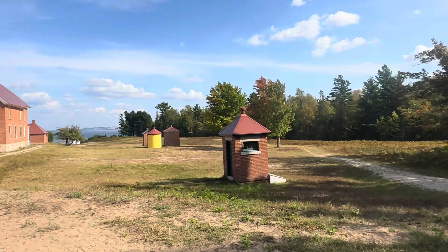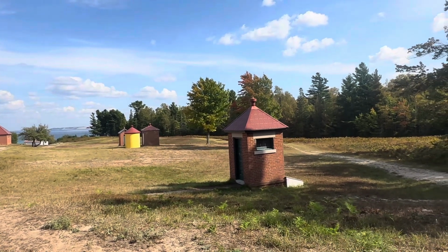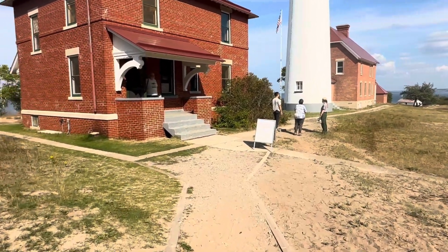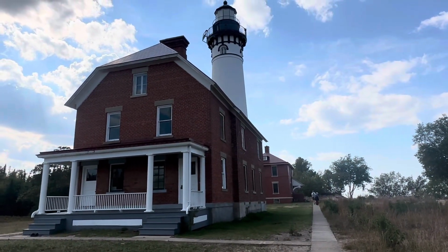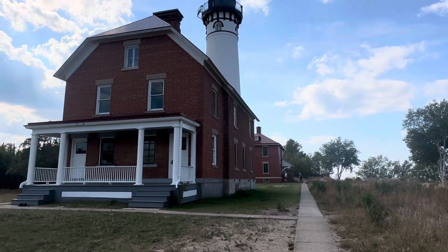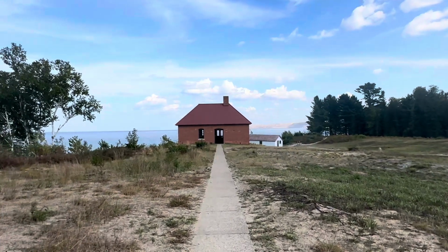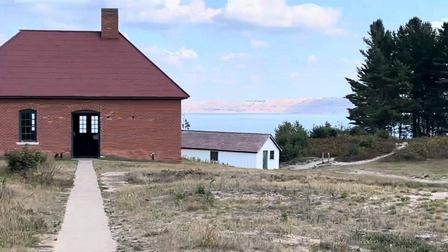So I asked about these little buildings, and the two little buildings with the green doors were outhouses, and the yellow one was to store the fuel to keep the light burning. This is the main house in the front, though. I looked in the windows, you can't go in there. It's got the old stove in there and the dining room table and everything. I'm not sure if they had more than one group of people living here, or if they had the lifesavers, but we're gonna walk back to this building that is open. And if you look there to the right, you can see all the dunes.